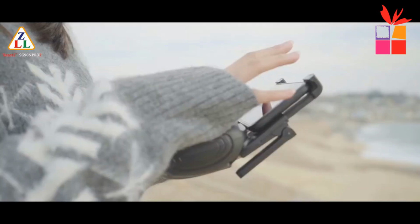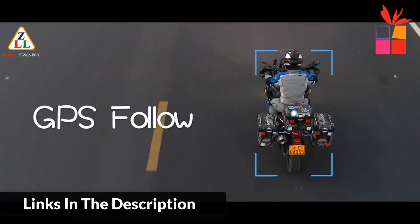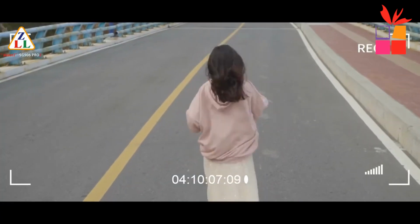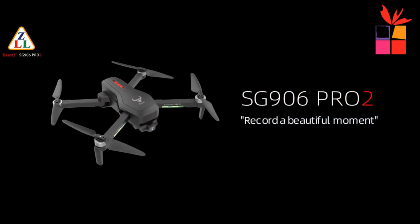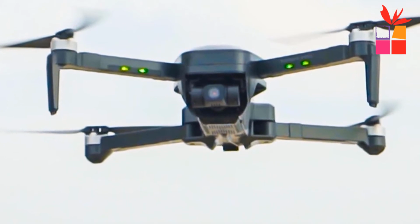Fixed point surround. Now shoot cool videos with this professional drone without any additional effort. Fix a point and then set the radial distance with the joystick and watch the drone take videos encircling the selected object. Share pictures and videos easily. These amazing quadcopter drones let you share pictures and videos as well. While you can share multiple pictures, one video can be shared at a time.